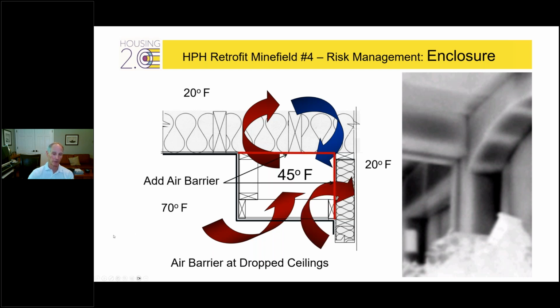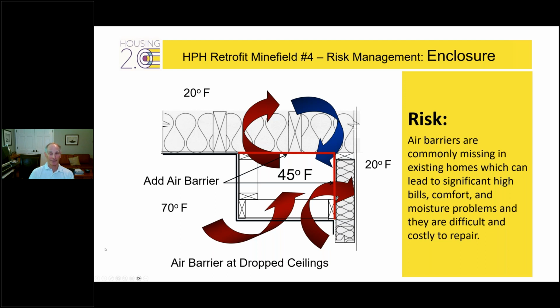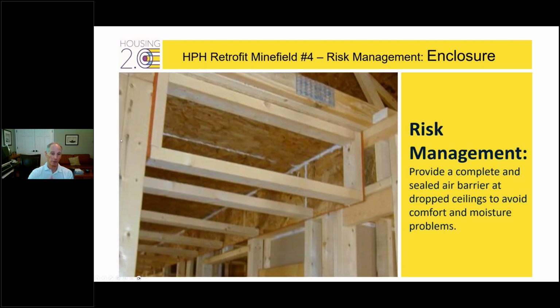And also recognize when we have this airflow here to the wall, we can have warm air meeting a cold surface and a moisture risk we don't want to have. So this is the air barrier we want, and yet they're missing in so many locations in the home. That whole checklist I showed you, so many of those are often missing when those details occur. And that can lead to high bills, comfort, and moisture problems, and it's very difficult and costly to repair. So to go back and change a house without the air barrier is a real significant challenge.